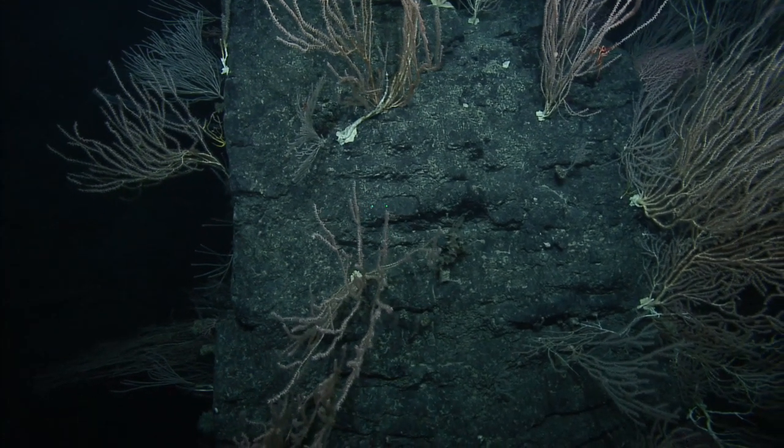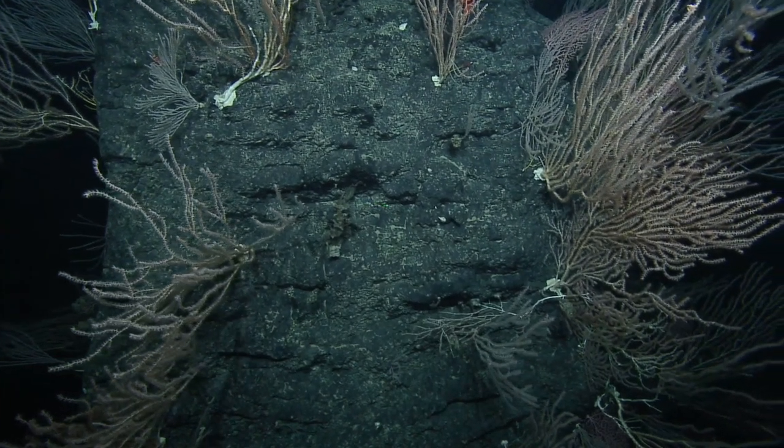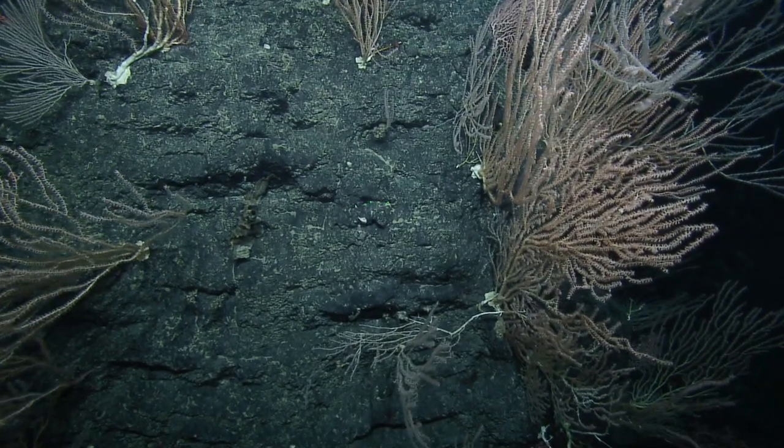And for a long time, we have been working just with the mitochondrial genes for these octocorals. So because of that, even if there was hybridization, we would be losing out on that signal.